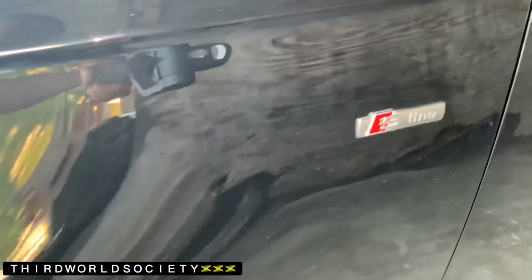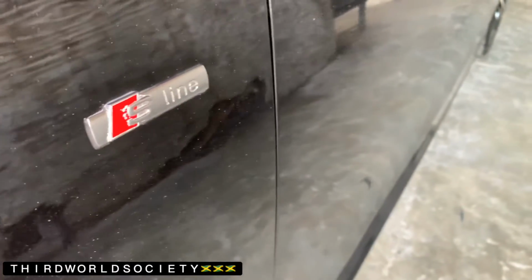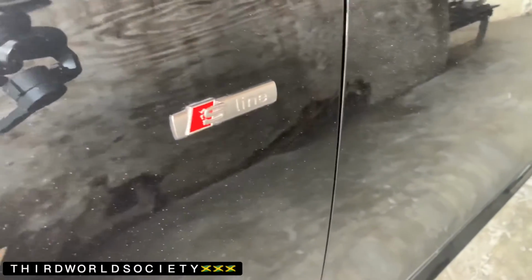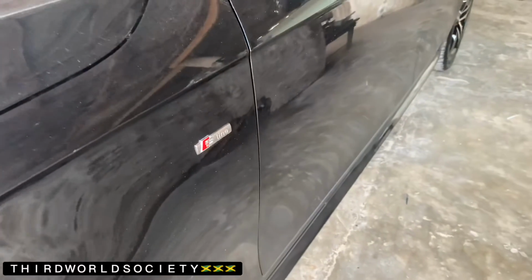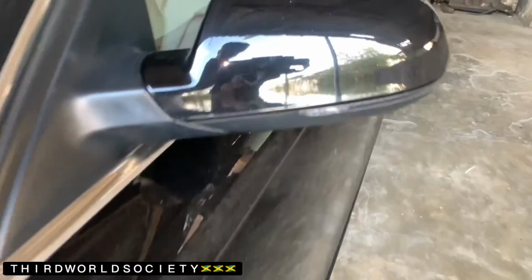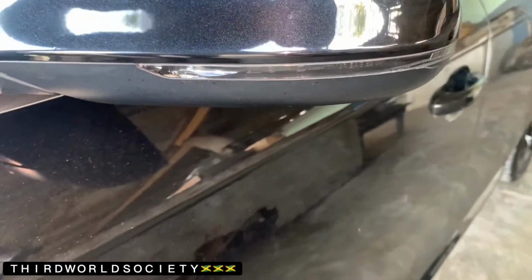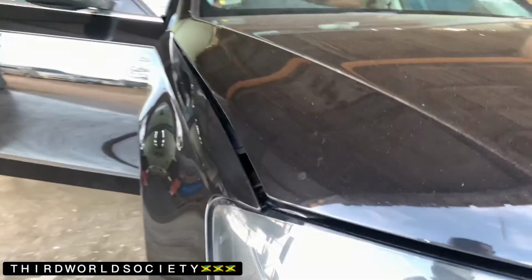See at the side as well, you will see that there is the S-Line badge on the side. So on the side of the car, there is an S-Line badge, which tells you which line of Audi it is. Really nice badge as well. In the rear view mirrors, you have the indicator lights on the rear view mirror, so that's also a feature on the mirror as well.